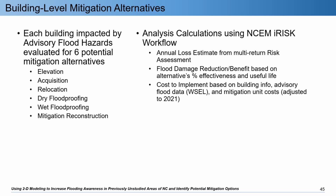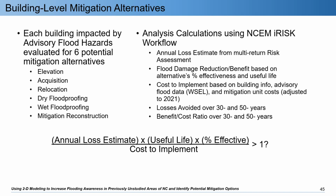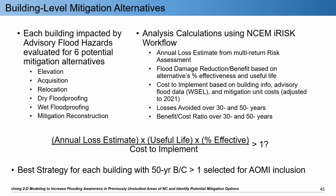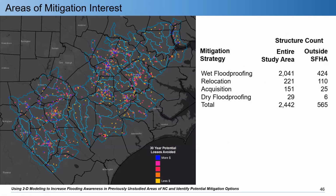And looking at that, and then some of these mitigation alternatives, how much does it cost to implement this particular mitigation alternative? How effective is it? What's the useful life of that mitigation strategy? We start doing all these calculations in order to come up with total losses avoided over 30 and 50 years, and ultimately get a benefit cost ratio to identify some of these structures that could potentially be mitigated against flooding. So there's the formula where we arrive at that benefit cost ratio. One more click there. So anywhere one of these mitigation alternatives was identified for a structure and that benefit cost ratio was greater than 1 over a 50-year period, that structure was included as part of the areas of mitigation interest.